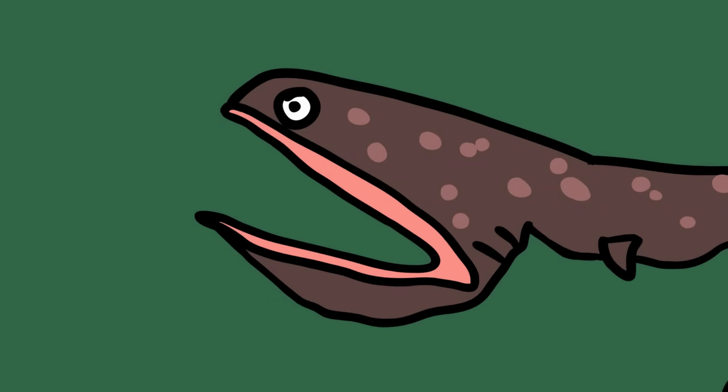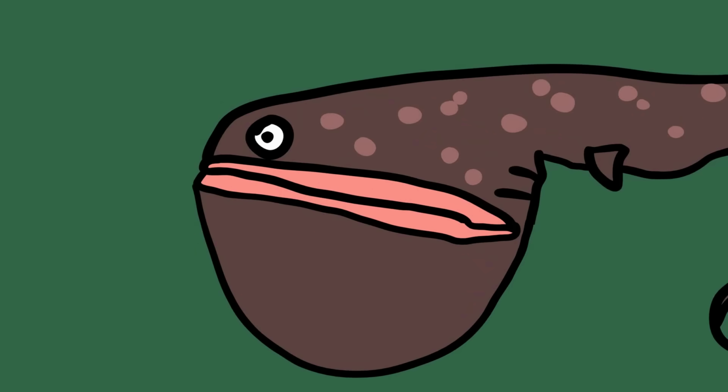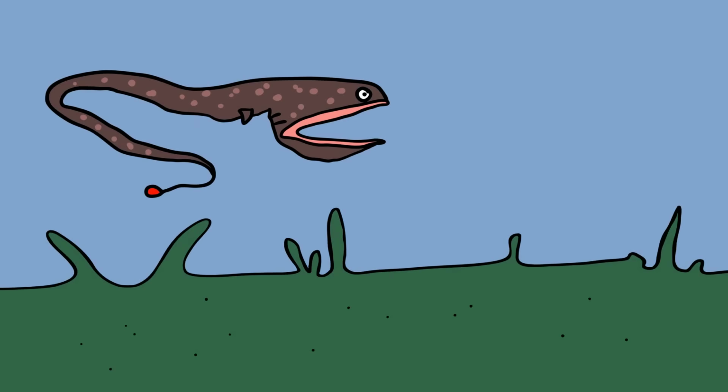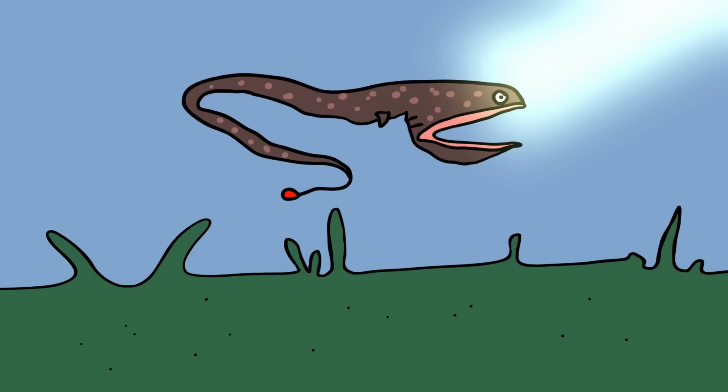It is loosely hinged and can open wide enough to swallow its prey whole. The prey is then kept in the lower jaw of the Gulper Eel's mouth, which resembles something like a pelican's mouth. With its unusual features, the Gulper Eel is much different in appearance compared to other eels. This sea creature has small eyes that can only detect traces of light rather than form images.